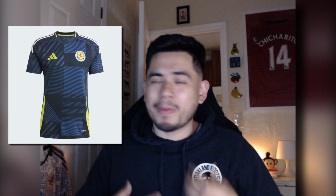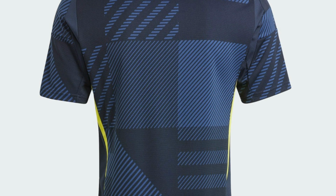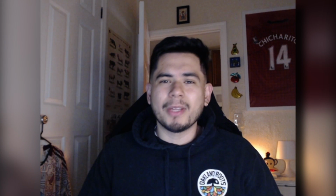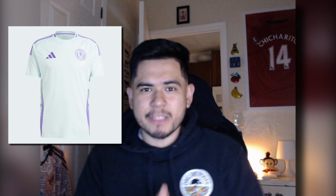Honestly, for me, this jersey is pretty mid. I don't really think there's a set meaning behind the little bit of patterns that there are in the jersey. The patterns across the entire jersey are all different, by the way, but it ends up looking a little bit like a bus seat to me. I don't know. You guys can let me know what you think though. This one's pretty mid though. C- for me. Their away kit, nothing special either.